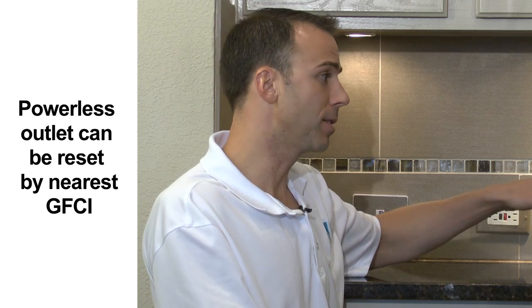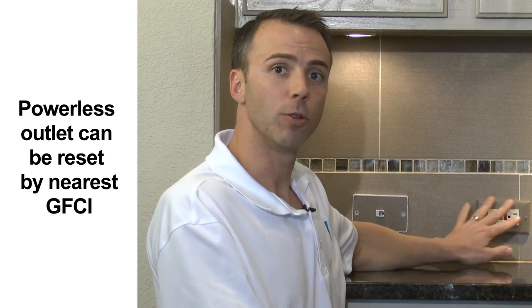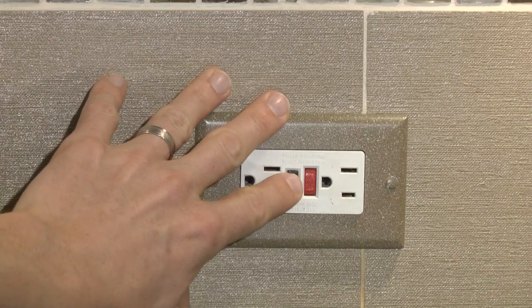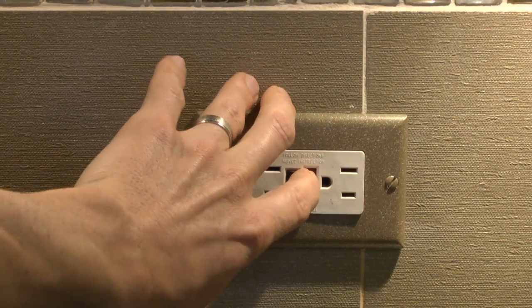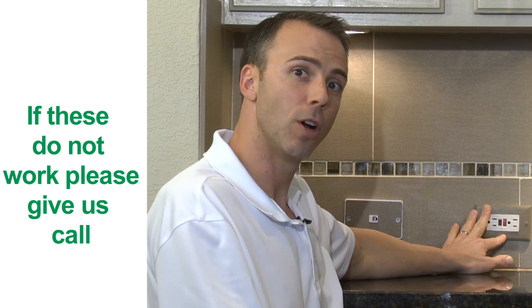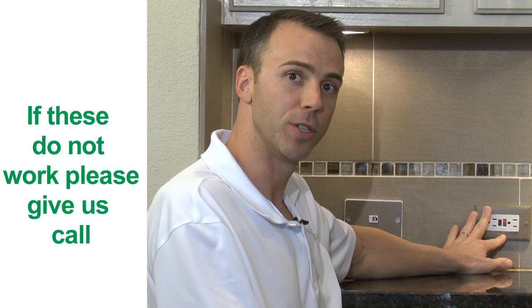Keep in mind that as they are in a series, one outlet may not have power to it, and you'll have to reset that on an outlet somewhere on an adjacent wall or possibly even around the corner in a closet. To test these, you could always press the black test button to ensure that they are working. To reset them, you'll press the red reset button to restore power. Please let us know if any of these don't work when you press those test or reset buttons. We'll be happy to send out an electrician to service them.